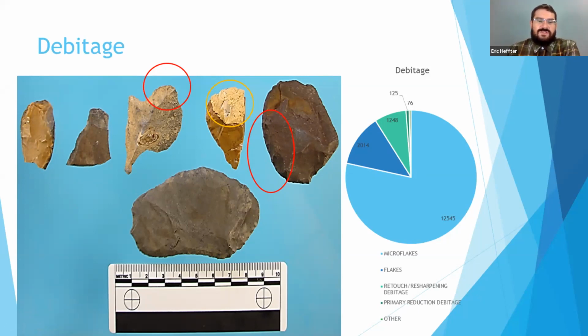So in terms of the number of artifacts that this creates, it's actually quite numerous, but we're talking about things that are really small, maybe half an inch, if that. And so the vast majority of the assemblage is made up of these microflakes, these resharpening flakes. And this shows us that there's tool manufacture, there's tool maintenance going on here.